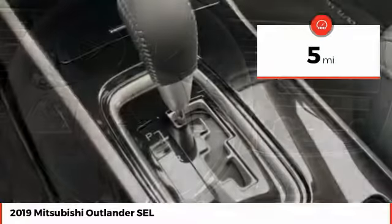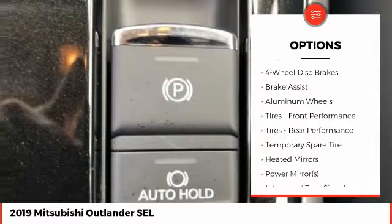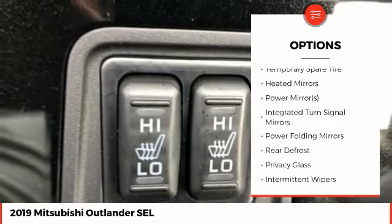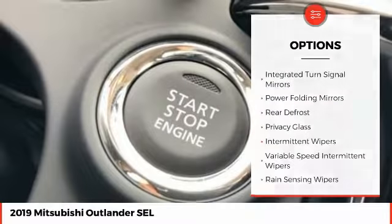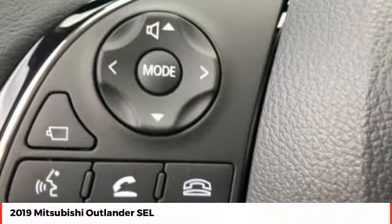Here are some of this vehicle's great options: stability control, traction control, keyless entry, steering wheel audio controls, power lift gate, anti-lock braking system, backup camera, leather-wrapped steering wheel, Bluetooth, power steering.